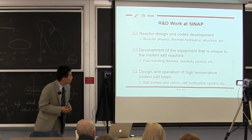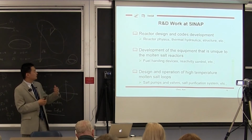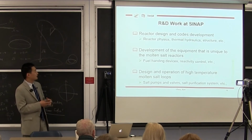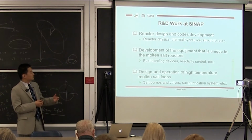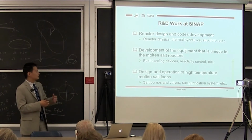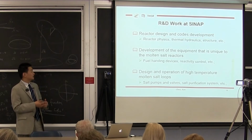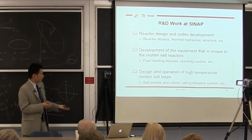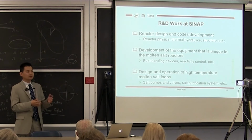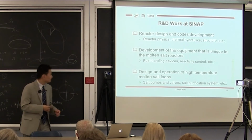And we're also doing design and operation of high temperature molten salt loops, which include salt pumps, valves, and salt purification systems. This will be used by the nuclear reactor, but can also benefit other fields such as solar power.